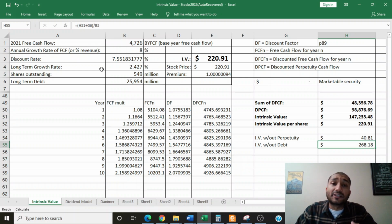Lastly, Caterpillar is a cyclical business, so its performance is heavily dependent on the underlying economy. If the economy worsens, then we can expect Caterpillar's performance and its stock price to suffer.